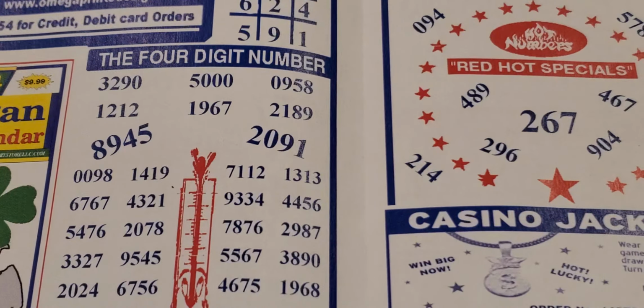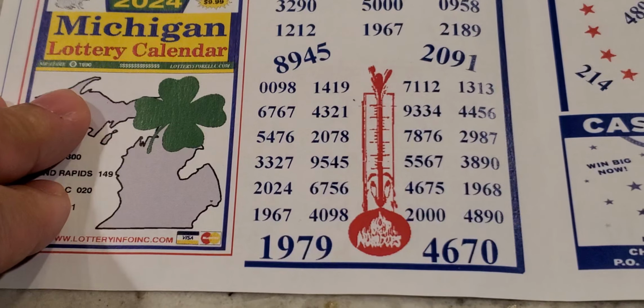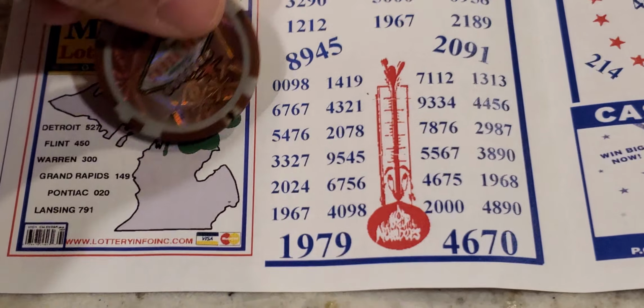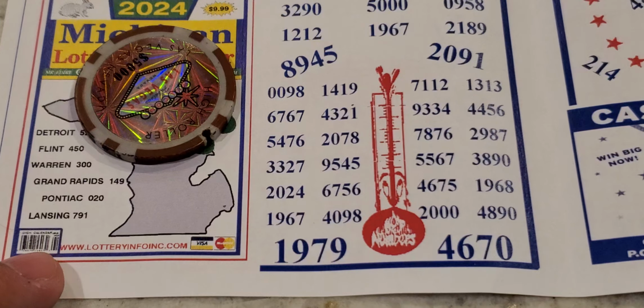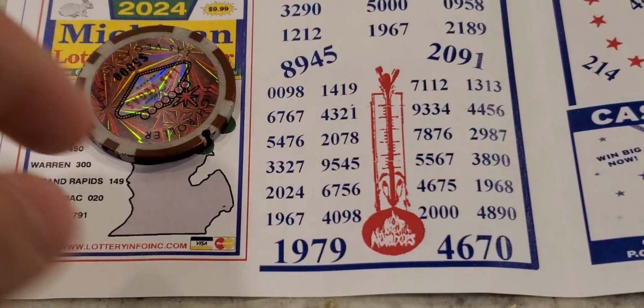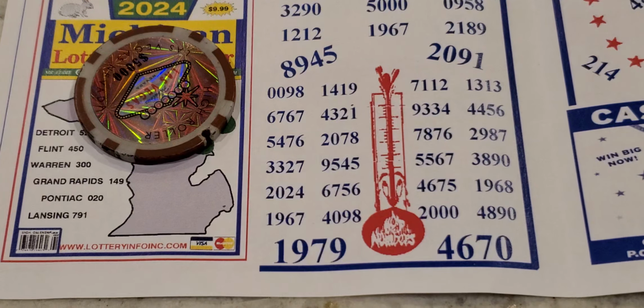All right. So now we scroll over to this side. We have the right here. If you guys focus on that. So we have this 4-digit hot number area over here. So you have 1212, 3290, which was also a number we think we saw on the front of the page.